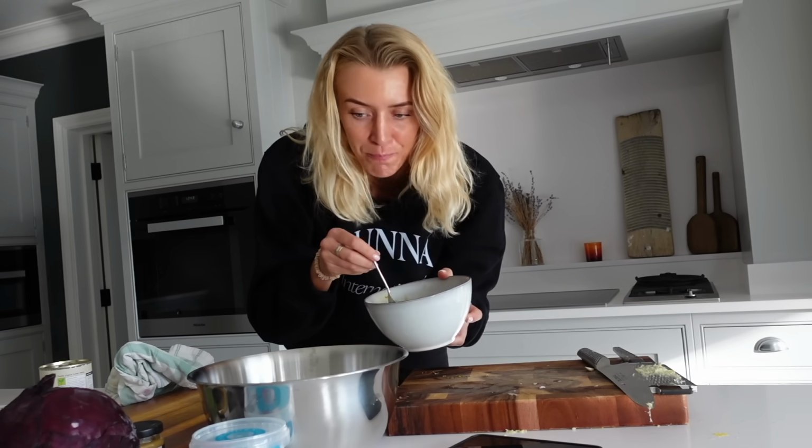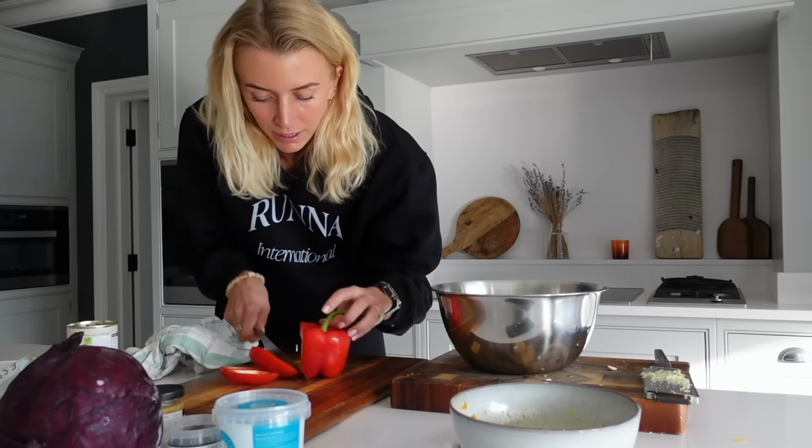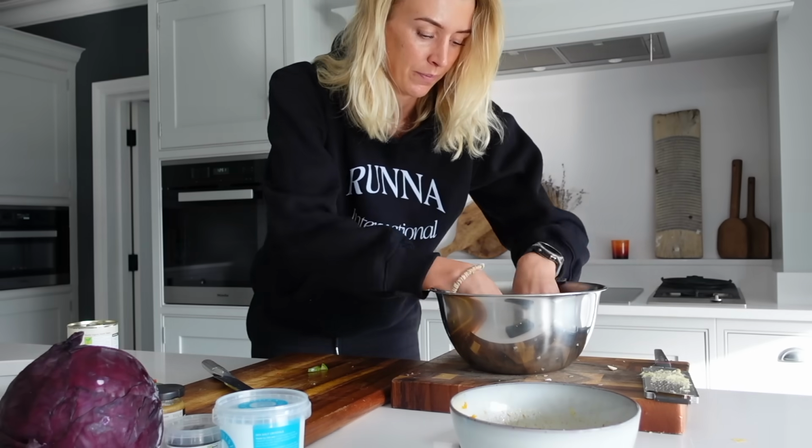Oh my God. Why have I never put orange with miso before? That is... Okay, let's get started on the salad. First up, a bell pepper, about half a cucumber, which I'm just gonna slice into smaller pieces. I'm making this quite chunky.